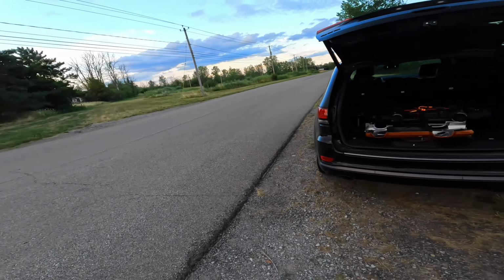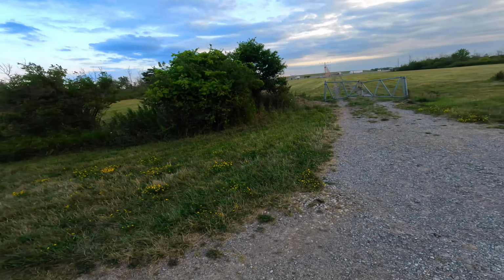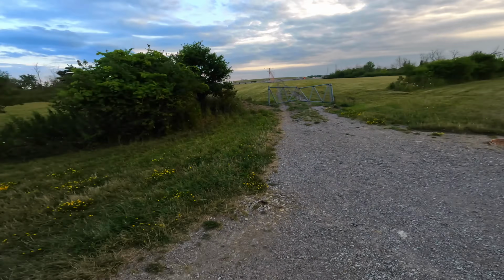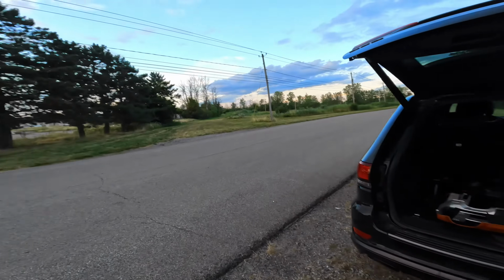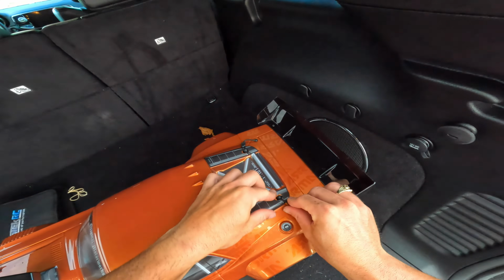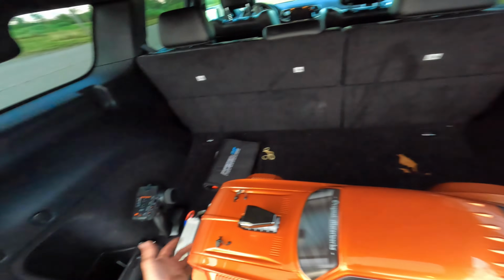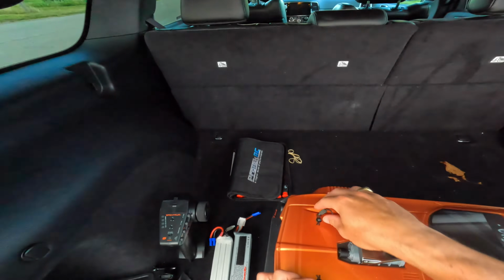And I will say that I am right by an airport, so you can see a plane over there. There may be some flying over our head soon, so watch out for those. But it looks pretty cool. Someone's got to come up with a better idea for these pins. And I forgot to turn it on.